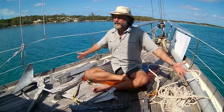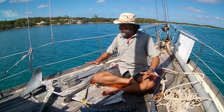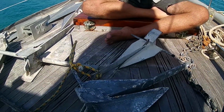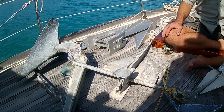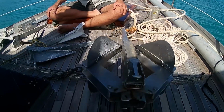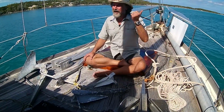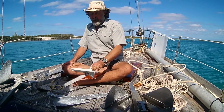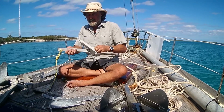This pile of anchors in front of me are all the anchors we carry on Temptress. There's quite a bit of them. They're of various designs and sizes and weights. They all have purposes. I wanted to show you all of our anchors, including our little dinghy's anchor. So I had to borrow an anchor from a friend so we could be tied to the bottom while I do this talk. Some of our anchors are small, easy to manage.